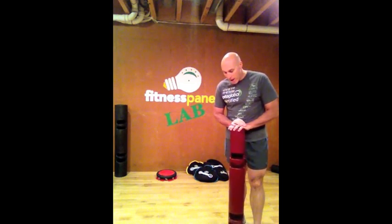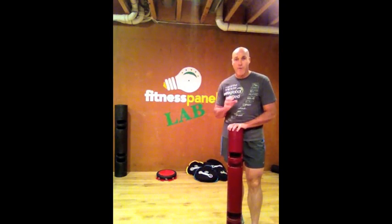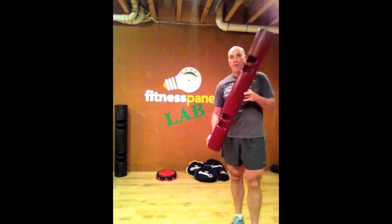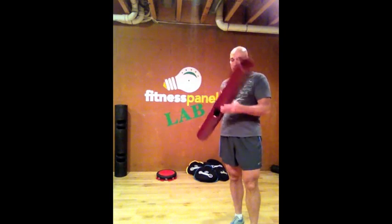But I guess again, one thing, like I mentioned with the first couple of products we talked about here on the Fitness Panel Lab, including the freeform board and the Sandbells, is that it's a very simple concept. So Vipr really is that rubber tube with the two handles on the one side and then the single handle on the back. So the actual concept itself is very simple.